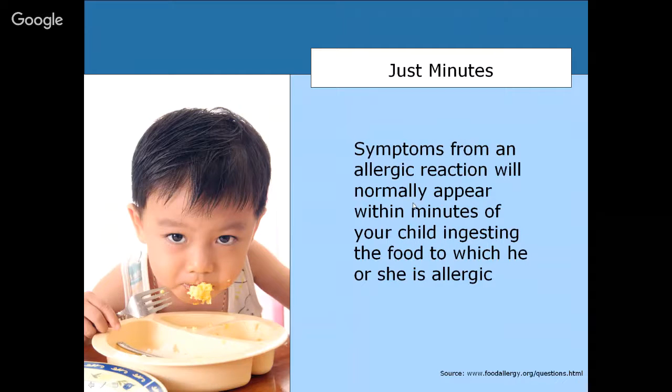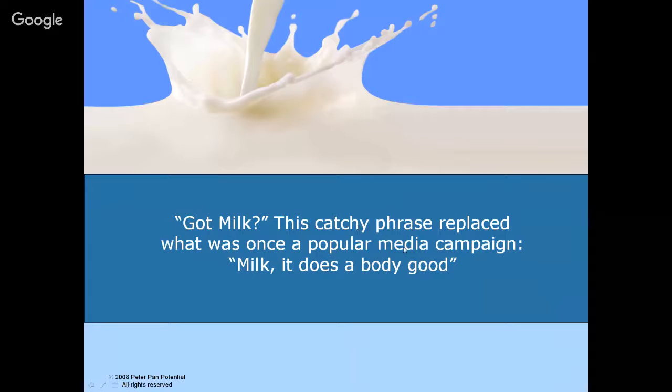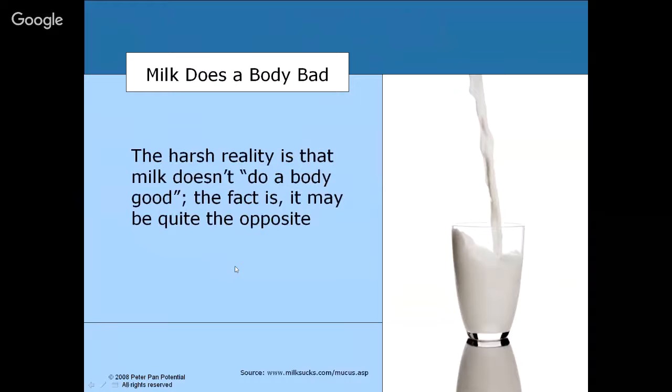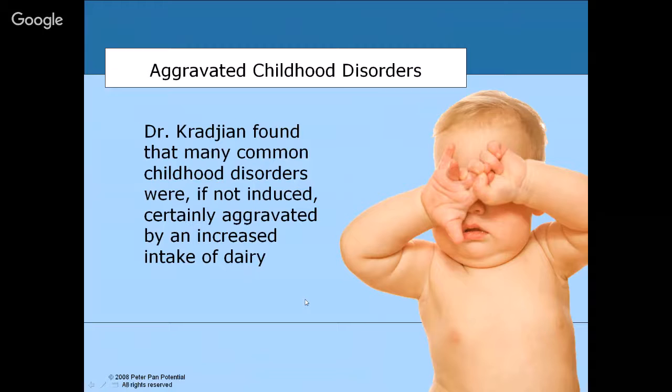So the biggest culprit is milk. Got milk? This catchy phrase just replaced what was once a popular media campaign: milk, it does the body good. It could be that advertisers were concerned about the truth in advertising. The harsh reality is that milk doesn't do the body good. In fact, it may be quite the opposite. Dr. Robert Cohen, breast surgery chief of California's Seton Medical Center, reviewed archives of medical and scientific journals and found that milk is not the perfect food it's reported to be. He found that many common childhood disorders were, if not induced, certainly aggravated by increased intake of dairy.